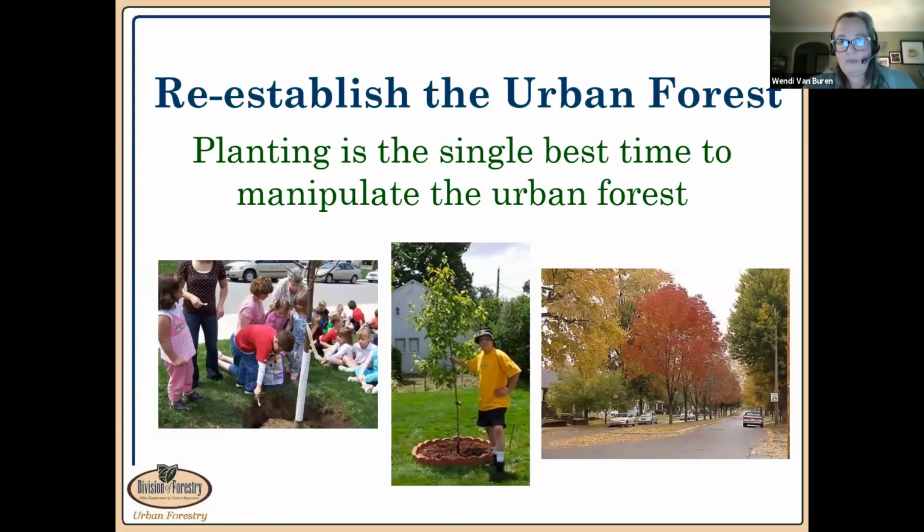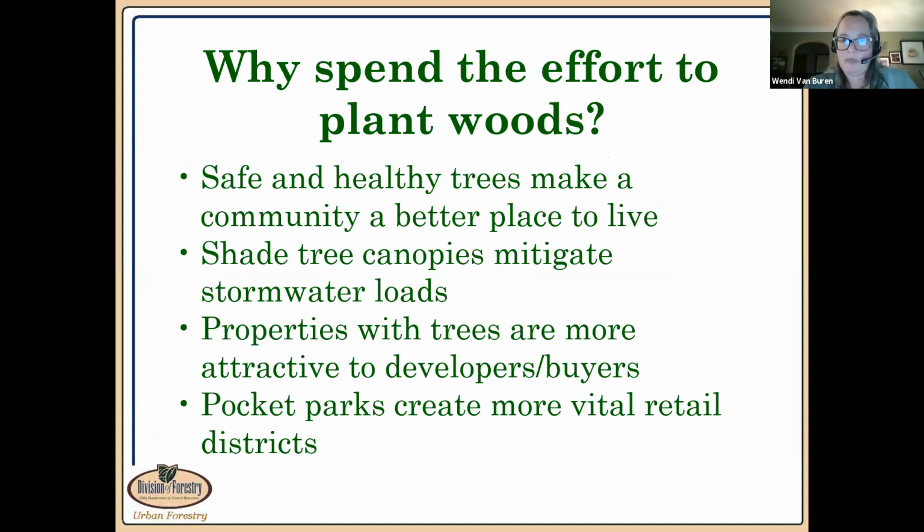So why should we spend this time and effort to plant woods? Well, when we put healthy and safe trees in our communities, it's a much better place to live. We're healthier, we're happier, crime is lower. There's so many socioeconomic benefits to this. Large shade trees also mitigate stormwater loads. A lot of times in our cities, we have stormwater problems where there's flooding and those sorts of problems. Tree canopies slow that load down and can be a real asset to your gray infrastructure.